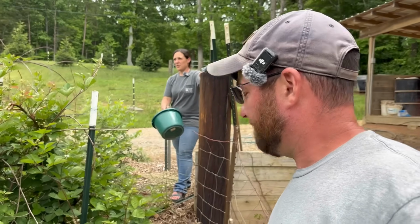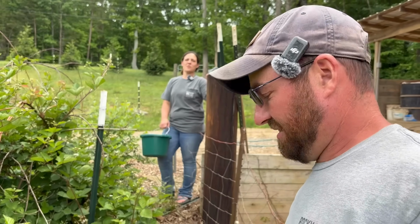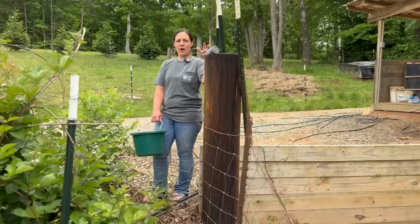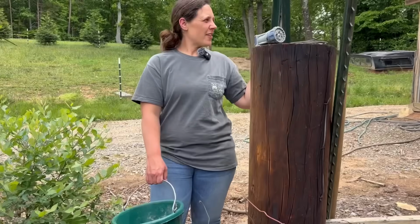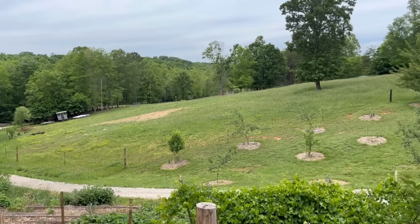I'd say so. But you know what? This is my favorite place out of our whole place. This and the creek are my two favorite places. I like it because I love all the berries, and I'm a big fruit person anyway. I love all the fruit. And plus, when you're out here at the pigs, you've got a nice view over everything. Let me get up there and show it. You can see most everything here.